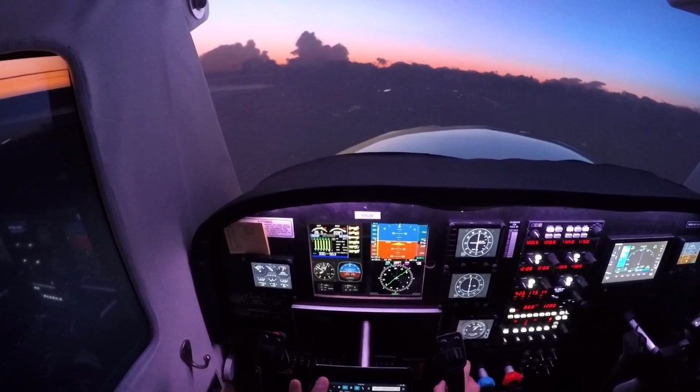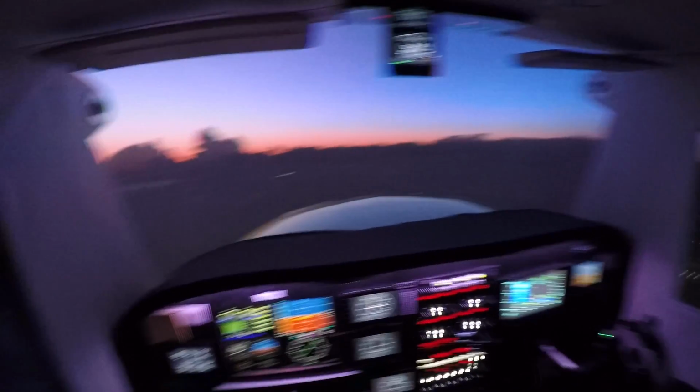5673 Sierra, San Luis ground, runway 29 taxi by Alpha.